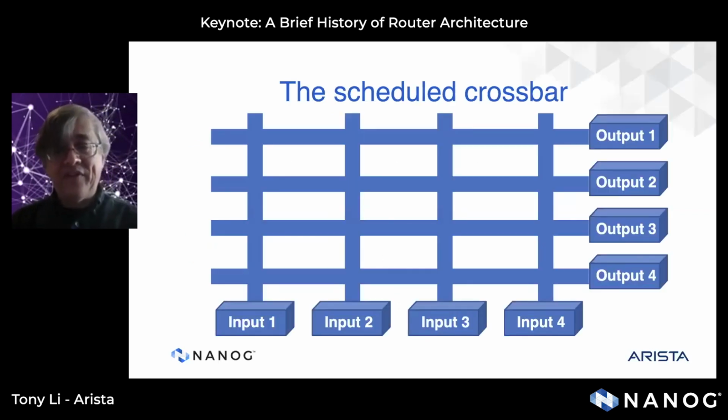We went first to a scheduled crossbar. Here we take inputs, seen on the bottom, and actually divide them up into cells and then send them to the outputs. And we schedule it so that we figure out who's going to send when. This looks great in theory, but the fact is that internet traffic is horribly irregular. It's even fractal in nature, and it's never going to be as uniform as you like. So the scheduling never works out quite nicely.